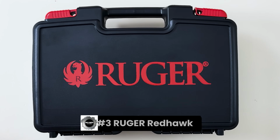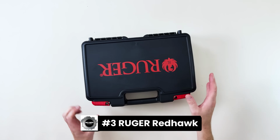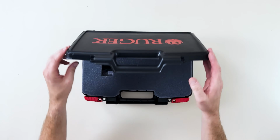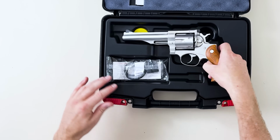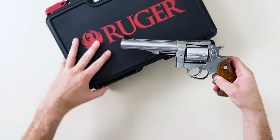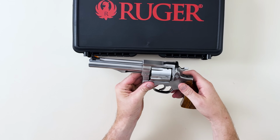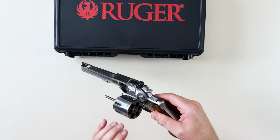Counting down to number 3, we have the Redhawk. This is a large frame double-action revolver, often in .44 Magnum, introduced in 1979. It was made in both blued and stainless finishes, and the Redhawk was deliberately overbuilt. It had a beefed up frame, chamber and cylinder so that it could safely handle very hot, custom hand loads that other manufacturers' guns were not rated for.